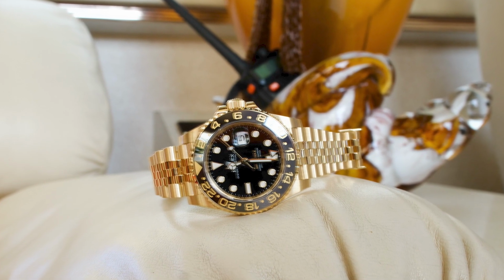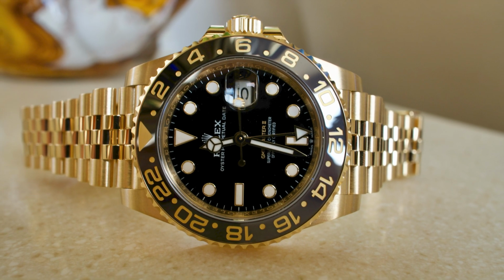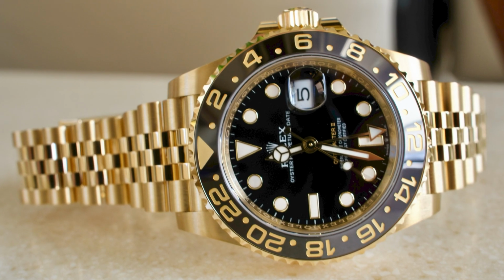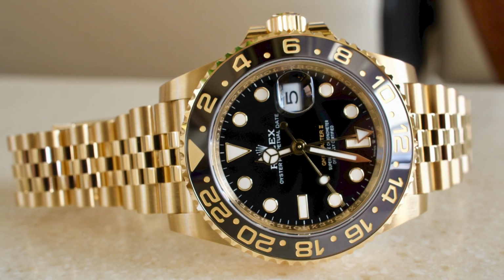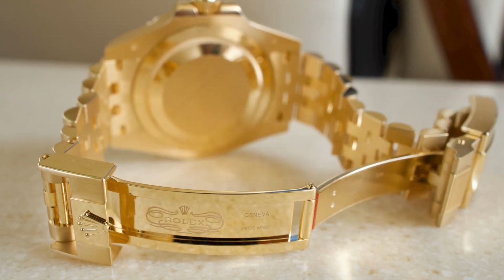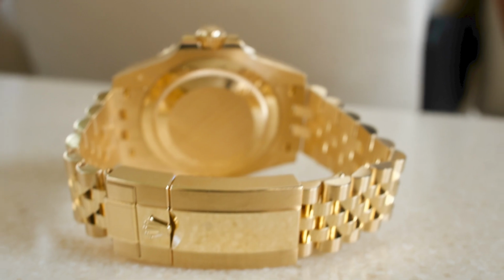I had a GMT Master years ago that had the Oyster bracelet on it, and then I had one with the all-black bezel that had the Jubilee bracelet, and I much preferred the Jubilee on the GMT. Now that one was steel, but this is just gorgeous, and the bracelet is very supple on the wrist, very comfortable, no break-in time at all. It's comfortable right out of the box.